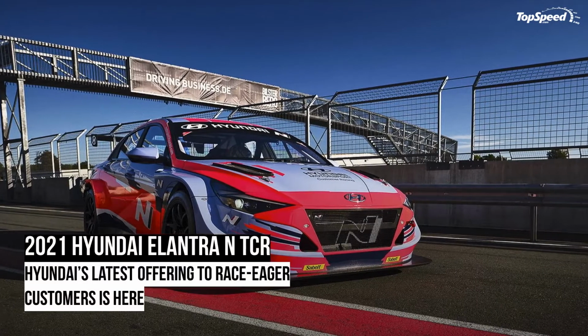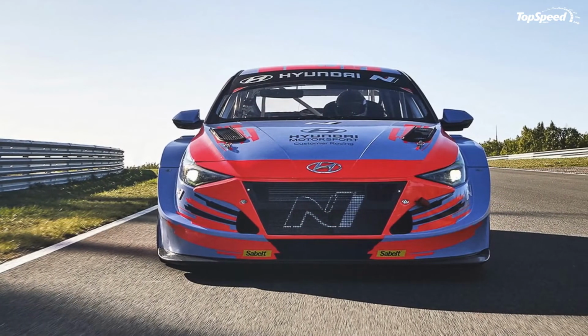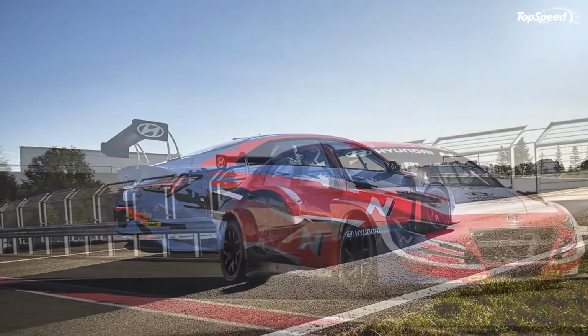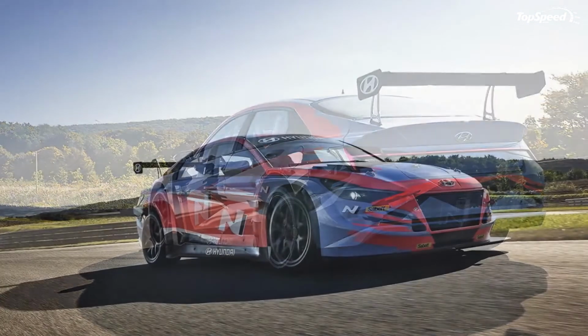All we can say is that the i30 N TCR can be had for a base sticker of €128,000, which includes a €15,000 deposit that confirms your order. We guess the Elantra N TCR would be priced above the i30 N TCR, but there's not enough information to put our fingers onto something palpable.